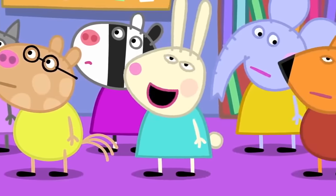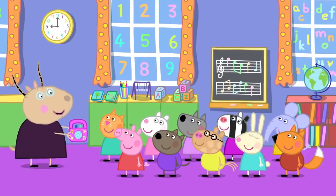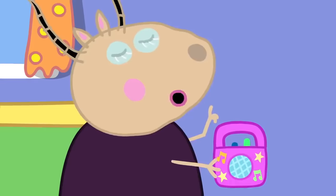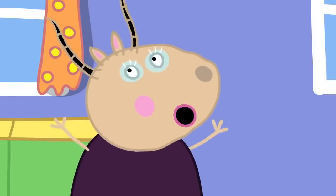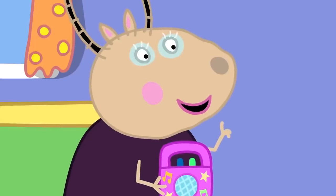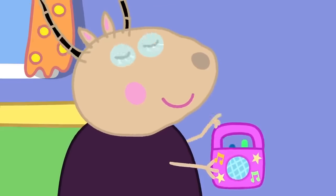It makes me think of a cherry tree swaying in the wind on top of a beautiful mountain. Wonderful, Rebecca. So now I would like you all to imagine you are that tree, rooted to the rocky mountain top, bending in the wind. You are a tree. Your feet are rooted to the ground. Feel the wind in your branches and the sun on your leaves. You are a tree. Very good, children. I saw some lovely trees on mountain tops there. Now, listen to this piece of music.